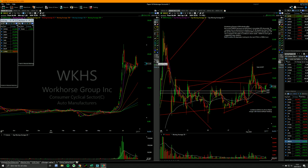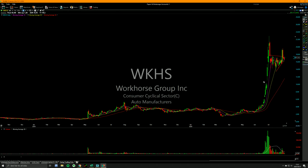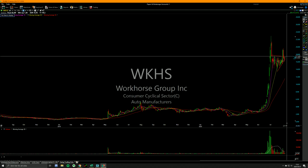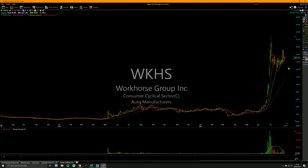Workhorse actually looks like a really good setup for next week. It keeps building. Even with yesterday's pullback, it put in another higher low, and the range is still intact. This 1740, 1750 range. This looks like a 5-star setup, in my opinion. 4.5-star setup for next week. I'm getting excited. I may add even more. I may add another 50,000 shares if it starts breaking out next week.